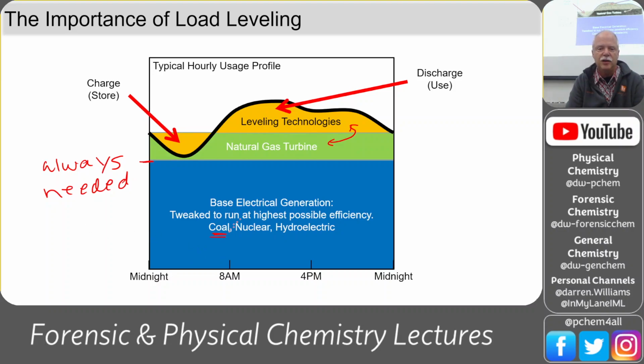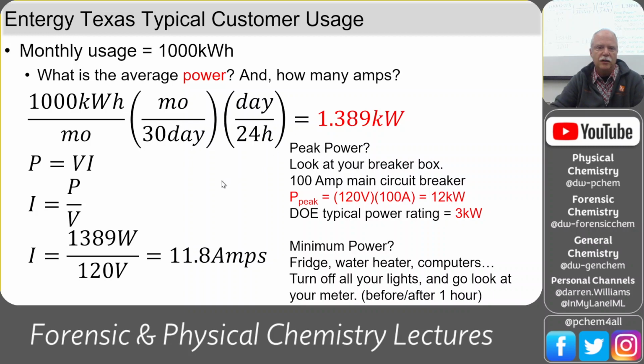Now, if we were to switch our coal over to nuclear, we'd use even less fossil fuels and produce even less CO2. So here's our typical customer. This is Entergy Texas, which is the power company that I use here in Huntsville. If you wanted to take the average power, monthly usage, 1,000 kilowatt hours, what's the average power in terms of watts? It's only about 1.3 kilowatts.